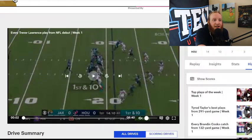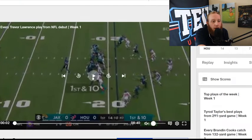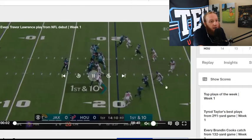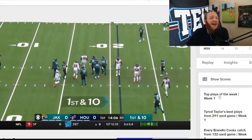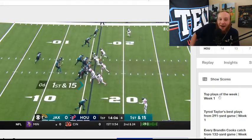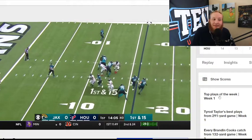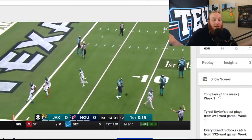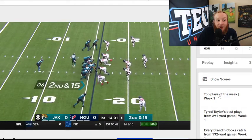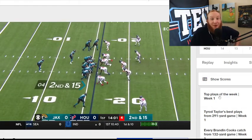But let's focus on Trevor Lawrence here. Here we go. Every Trevor Lawrence play from week 1. Let's see what the kid can do. Here we go. First play up, it's a ball bat. Welcome to the NFL. Ball batted right back in your face. That defensive line, folks, I mean, they're tall. They're getting pressure. Second throw, try to set up a screen. Doesn't go. He has to throw it in the dirt. Welcome to the NFL. Getting out to a rocky start here.